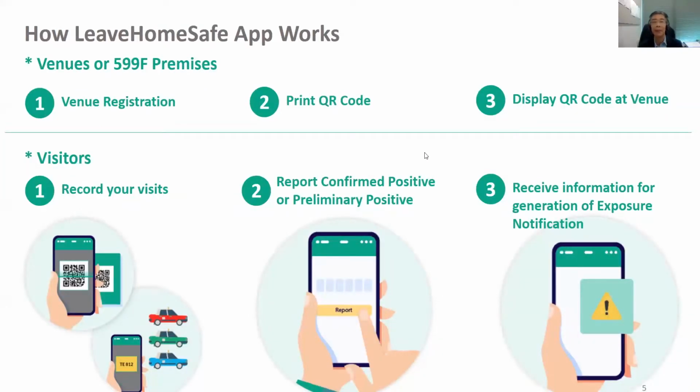So how does the LiveHome app work? First of all, the participating venues need to register, and then they can get a QR code, which they print and post up at their venues. For the visitors, when they visit the venues, they can use the app to scan the QR code to record their visit. In case they contract COVID-19, they can use the app to report the confirmed positive case with their consent. On the other hand, other users can download the list of venues and transportation of confirmed cases from time to time to the app, and then generate the exposure notifications within the app.